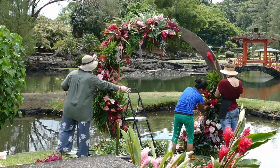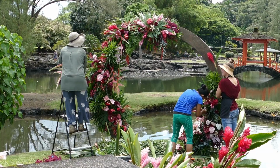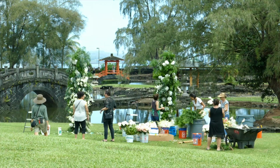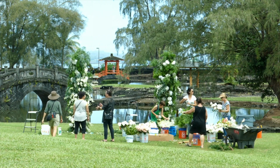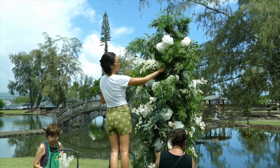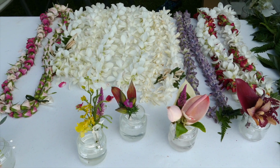In conjunction with the workshop, the Friends of Lili'uokalani Gardens in Hilo organized wedding vow renewals for the public. The workshop participants designed floral structures at scenic sites within the garden. Beautiful bouquets, lei, and boutonnieres were provided.